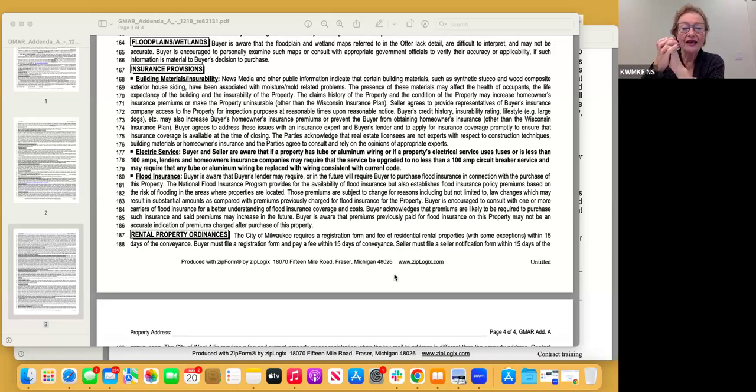Flood insurance, and again, I talked about that. If the property is, according to the maps, in the flood zone, there is the possibility of flood insurance. Buyer is aware that premiums paid for flood insurance on this property may not be an accurate indication of premiums charged after the purchase of this property. So switching to another insurance company or getting newer information may change the actual cost of flood insurance.